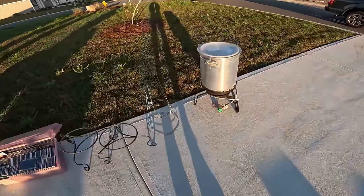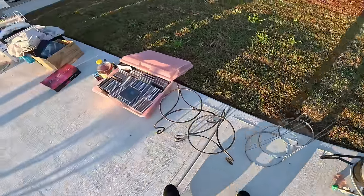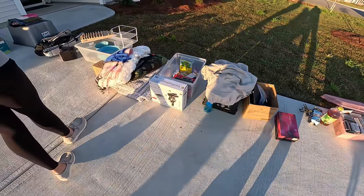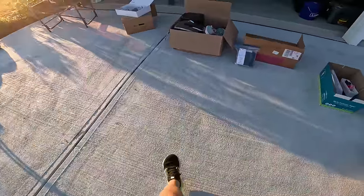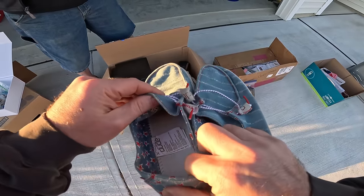8, 1, 9, 2, right? Thank you very much. That's a nice pot. Don't need it. It's aluminium. Oh, science, kid. Whoa, Pampered Chef. Hey dudes, how's it going? Good. She bought these in a half size, too short, too small.